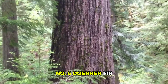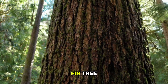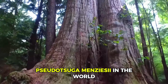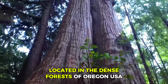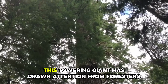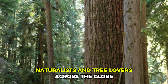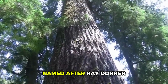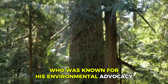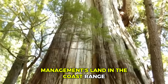Number 6. Doerner Fir. The Doerner Fir is one of the tallest known Douglas firs, Pseudotsuga menziesii, in the world, located in the dense forests of Oregon, USA. Standing at over 327 feet tall, this towering giant has drawn attention from foresters, naturalists, and tree lovers across the globe. Named after Ray Doerner, a longtime Douglas County commissioner who was known for his environmental advocacy, the tree resides in a remote part of the Bureau of Land Management's land in the Coast Range.